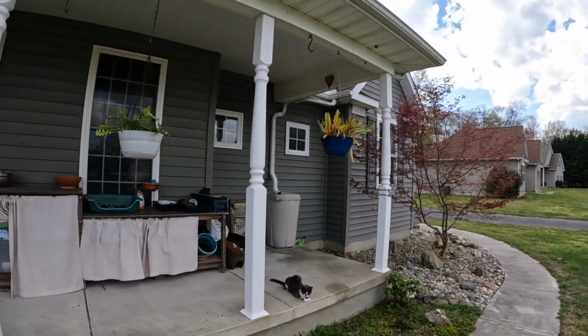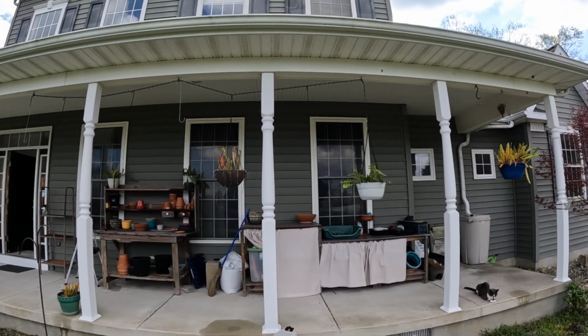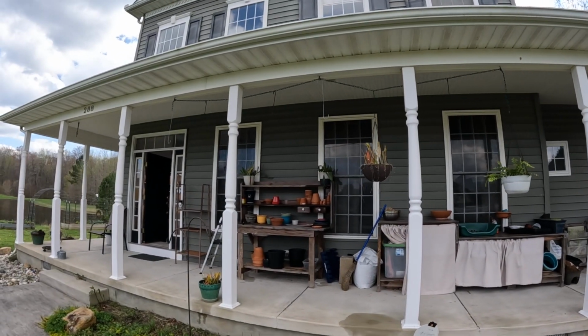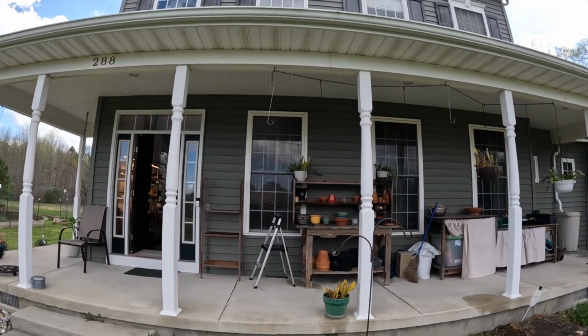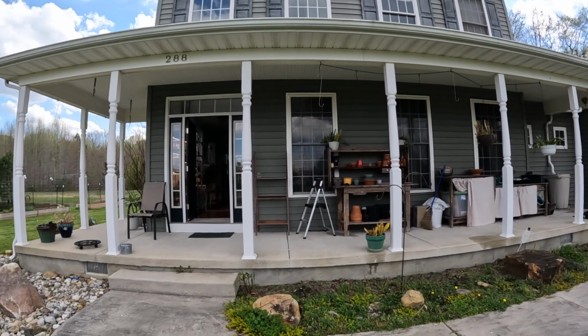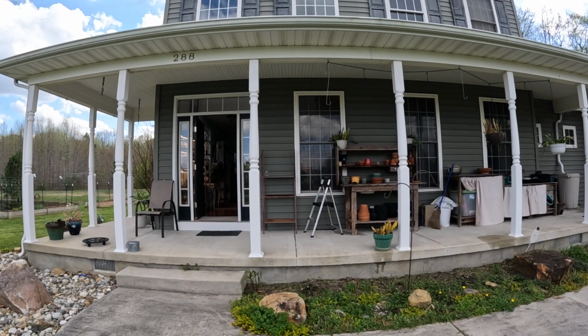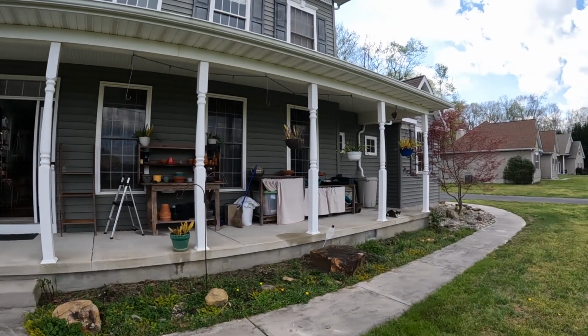That's better. So as you can see, I have room for plenty more plants on my front porch, but my plan is to move a bunch of my hanging house plants out here and find some place for all of my Christmas, Thanksgiving cactus out here, whether out on the front porch where they were last year or out on the back deck.